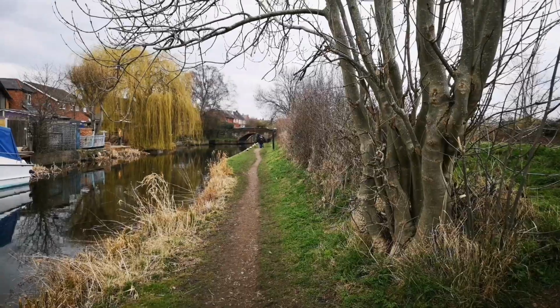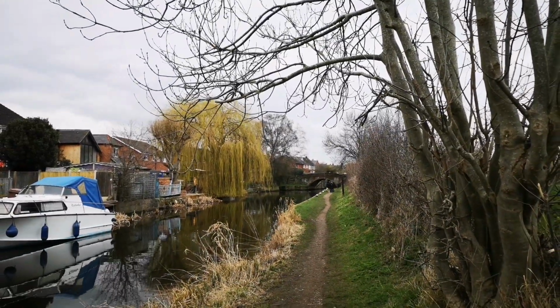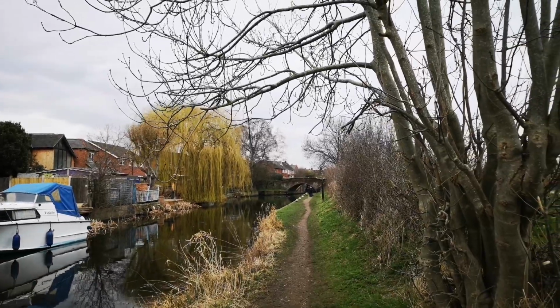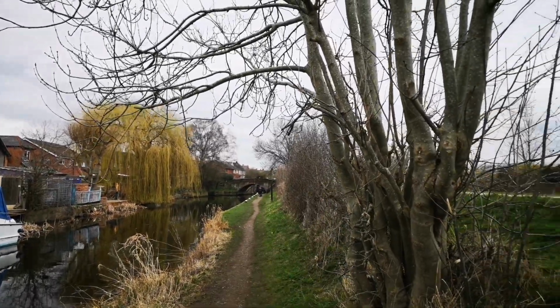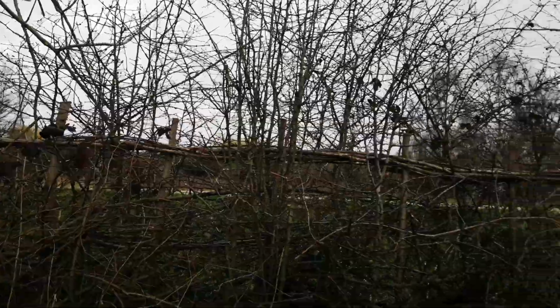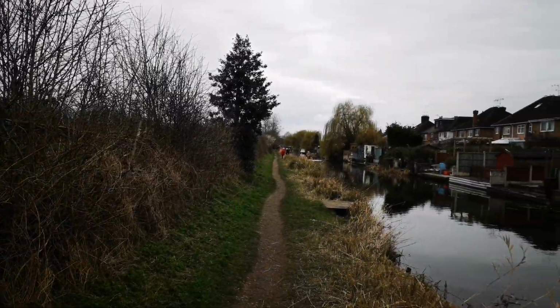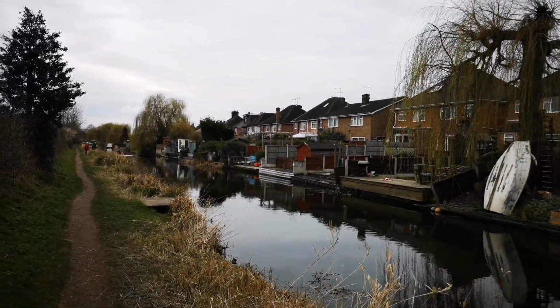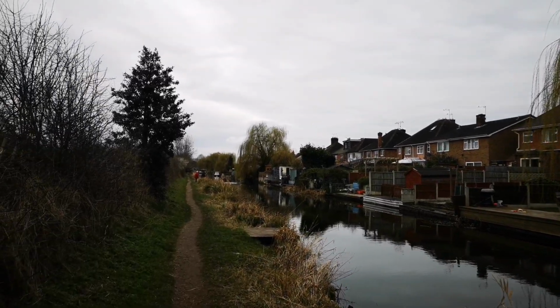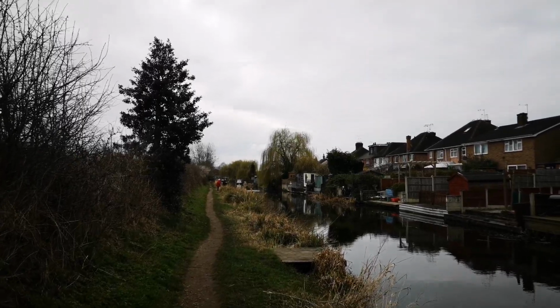So this is a nice little section for walkers. Now you're not allowed to come on this section with bikes or horses. Just to the right of that bridge is the path for horses and cyclists. So this path is purely for walkers, which is lovely because to be honest, I'm getting sick of getting buzzed by ignorant cyclists who don't ring the bloody bell, let you know they're coming. I've just had another argument with one.